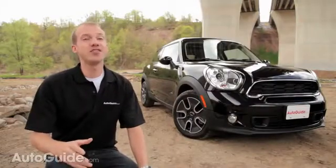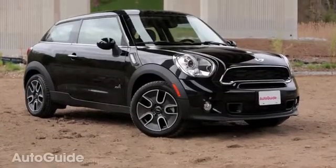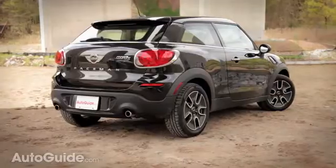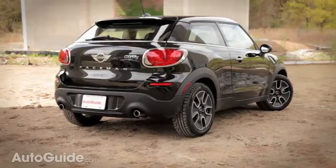The Paceman is essentially a two-door version of the Countryman, which was the four-door Mini. Now, if this sounds confusing, it's because it is. See, the problem with Mini is they're making too many models based on the same theme, and every time they bring out a new one, it gets lost in a sea of its siblings.